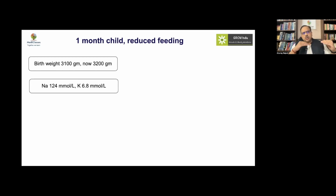So usually we talk about sodium and potassium being linked. When we discussed electrolytes, we said that whenever your sodium goes down, generally the potassium goes up. When your sodium goes up, the potassium goes down. So this is again a situation where the sodium is low and potassium is high, suggesting that there is a problem in the renin, angiotensin, aldosterone system.